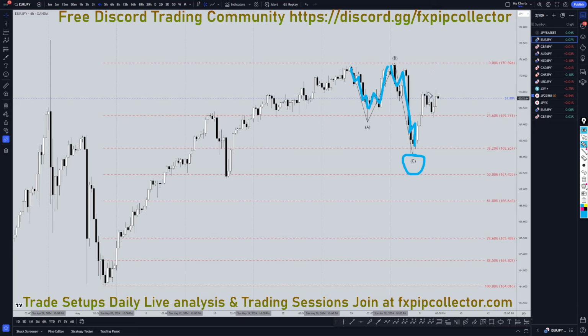Now, if it does make a lower high and if it does start to make an engulfing move down, then I definitely would even think about going short because that may invalidate the wave C and it may actually go down to a lower fib level. But I would have to see a pretty engulfing move down to be convinced of that because to me the trend is up on all the higher time frames and it seems more likely that it would just keep on making those higher highs and higher lows.